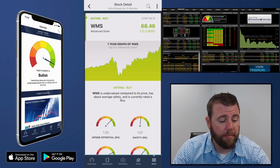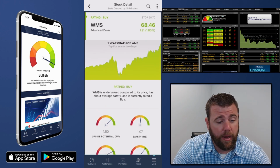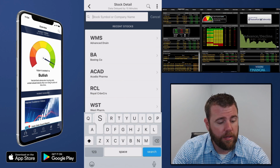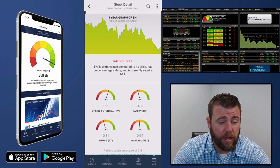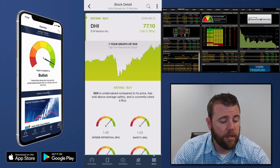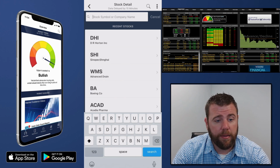WMS. WMS, good long-term potential. A little bit less risk associated with it compared to the average stock out there. Nice, strong uptrend. So, yeah, stock's still favorable currently. SHI. SHI. Good long-term potential, but a lot of risk to get to that long-term potential. However, it's in a steady decline, so stock's not favorable right now. Let's see. DHI. DHI has great long-term potential, less risk associated with this stock, really nice steady uptrend. Overall, stock's definitely favorable here. NXST.